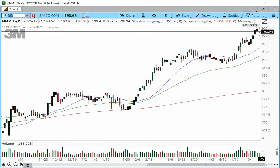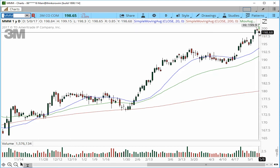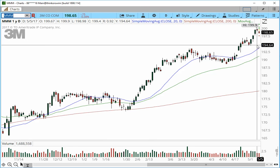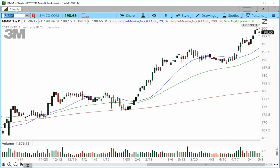3M has triggered a daily sell close to the 200 price level. It's also a psychological level. Profit is being taken here, and we can see a continuation into the 197 and 194.60 and even into the 193.50. So 3M is on the list for the short side as well.